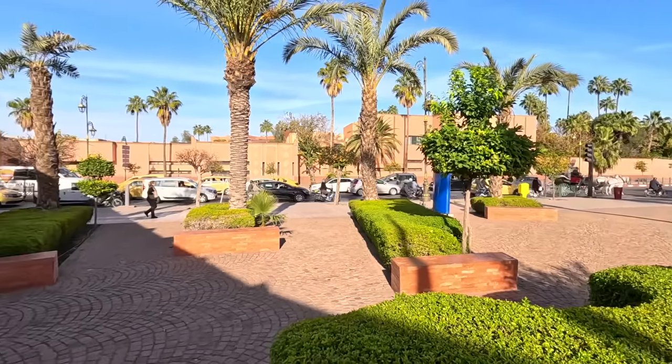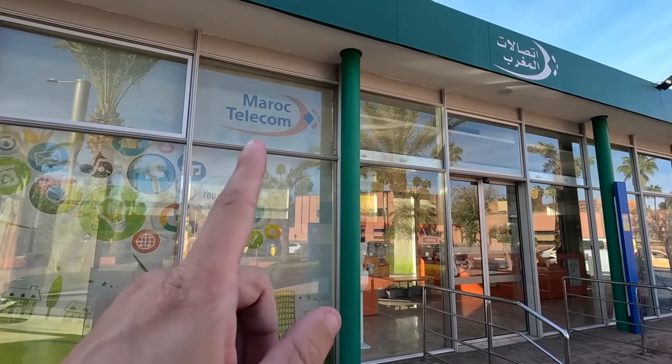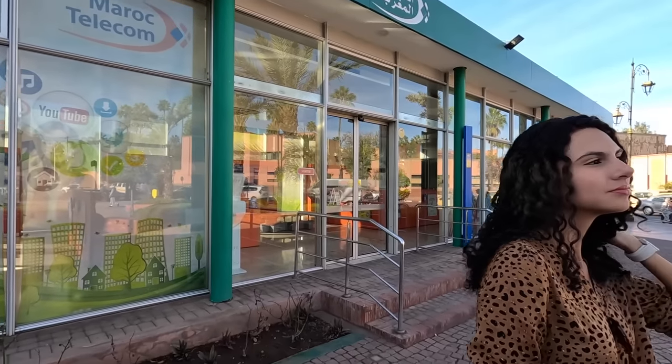So we've just walked out of the Medina area quickly. Very close to the entrance though. We just came here to get the SIM card. So the company we're using is Maroc Telecom. But I think it's only going to work tomorrow for some reason. Yeah, I think it's better if you buy the SIM card at the airport because apparently it's for free.